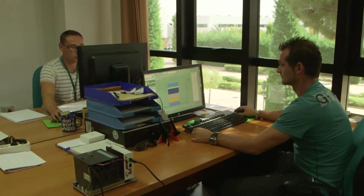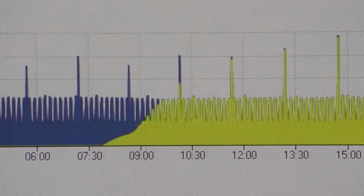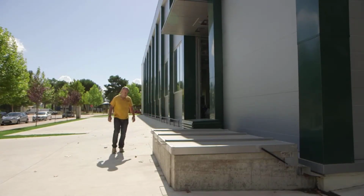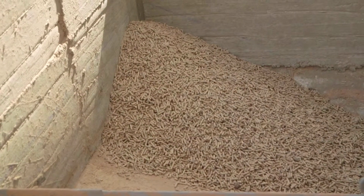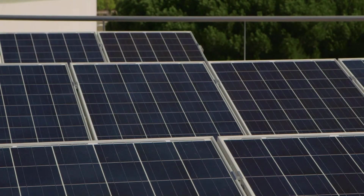Despite the unseasonable climate conditions in 2015, the building comes very close to its aim of a primary energy demand of 60 kilowatt-hours per square metre per year. Some system improvements to obtain an even better performance of the building are being accomplished so that a further reduction of the primary energy use is expected.